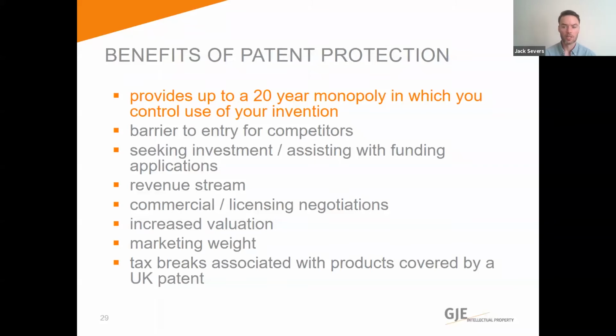So more specifically, you can stop any third party from making, selling, or using a technology that falls within the scope of your patent. Clearly, if you've developed a commercially valuable technology and you obtain strong, broad patent protection for that, that puts you in a very strong position in the market. It means that you can stop any competitors from entering the market, which is very attractive to investors.